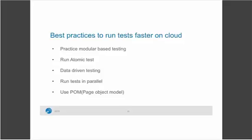Use the page object model. This is again a good approach for your test design patterns while you're running your tests.